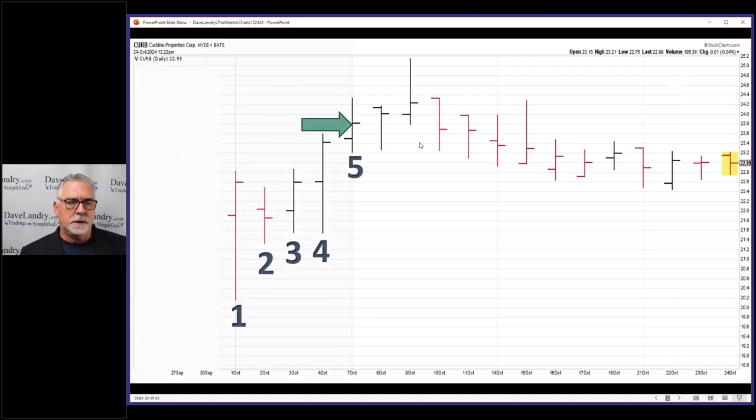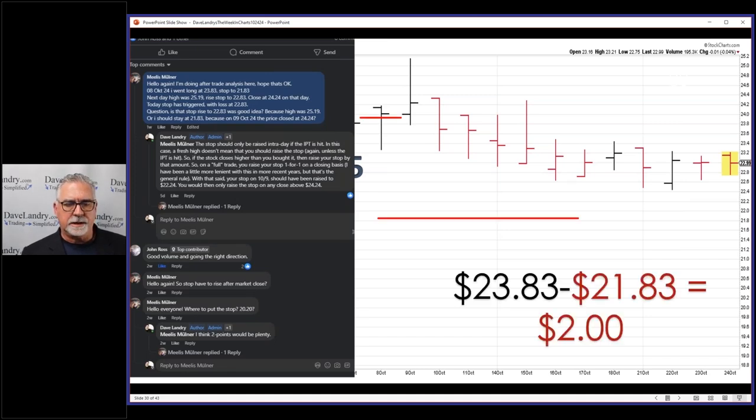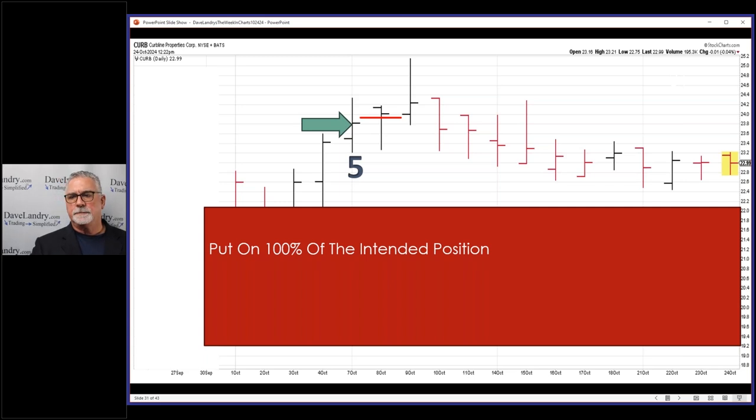So his entry was here. His original stop was down here. So that's 2 points. Now, when it made this intraday high, he brought his stop up a point. And then he got stopped out. Now, without picking apart what he did, let me go through the money management real quick.